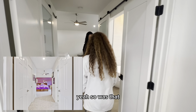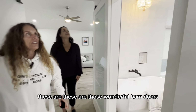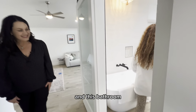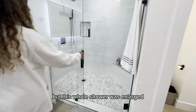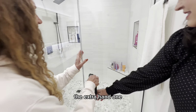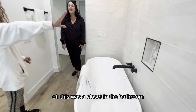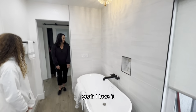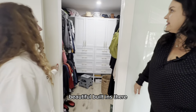So, Lisette, tell them all about the bathroom. We had all new doors put on. These are those wonderful barn doors. And in this bathroom, we painted the cabinets. They were here, but this whole shower was enlarged. Look at this shower. So big. So luxurious. You've got the rain head, the extra hand wand. I love the floor. So pretty. Huge bathtub. This was a closet. A closet in the bathroom. Much better use of the space. That's a beautiful bathtub. And they still have a walk-in closet over here too. Yes, walk-in closet. Beautiful built-ins there.